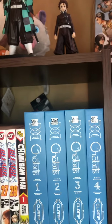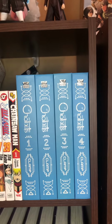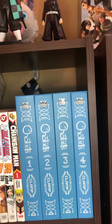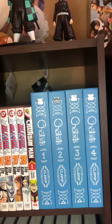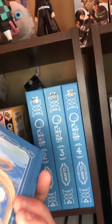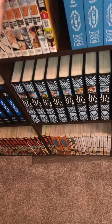Here is one of the odd ones that I have. It's Chobits. It's a great series. It's by Clamp, and to my knowledge, it is still an all-female production team, artists, illustrators. It's a wonderful series. So I got the 20th or 25th anniversary versions of it, hardcover. So that's pretty cool.